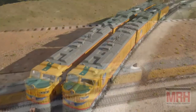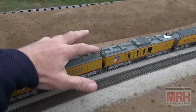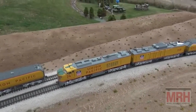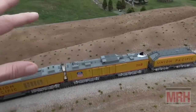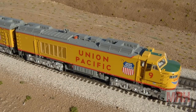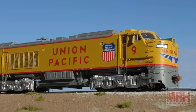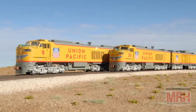As you see from number 9 right here, this one's got dynamic brakes and an HHHI pattern, which is different from the number 26, which has got the HII pattern. And it's just amazing that a manufacturer would get all of the different variations of these turbines correct. How much research, how much work went into doing something like that?